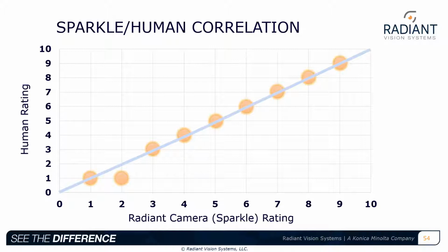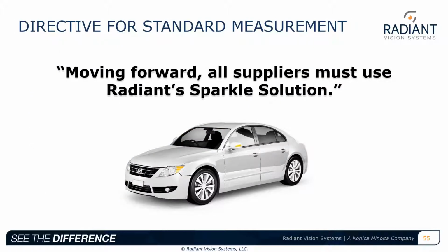As you can see from the graph, we have nearly perfect correlation between the Radiant camera identifying which display had the lowest amount of sparkle variation and what the human observers believed was the best display with the lowest amount of sparkle variation from a quality perspective. This was an extremely powerful situation where the OEM themselves finally believed that they had found a solution that they could go forward with their different tier 1s, tier 2s, and tier 3s to define a quality standard, something that had not been possible for this OEM in the past.